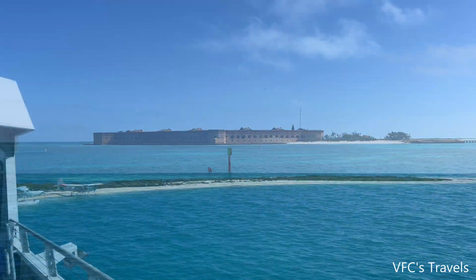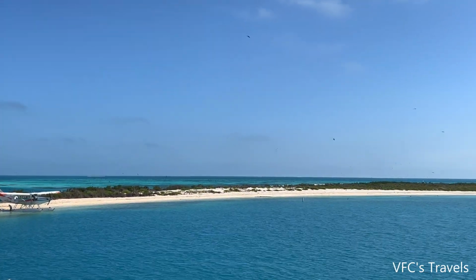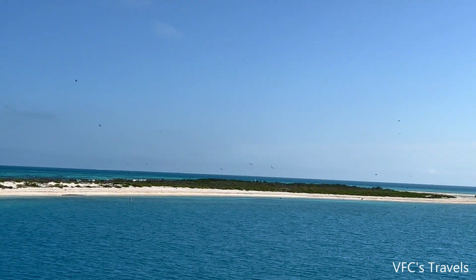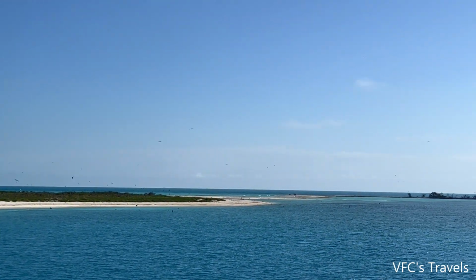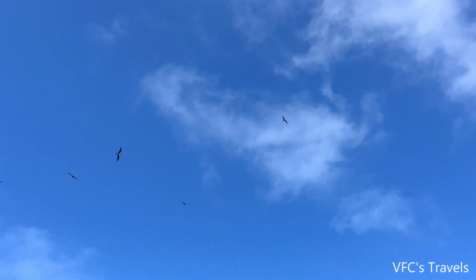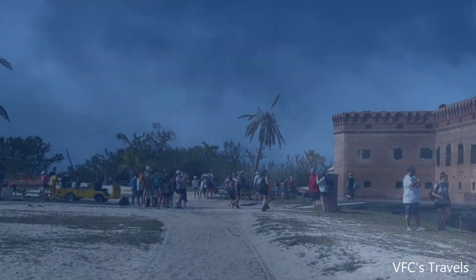The first thing you notice when you pull up here is all the birds. There's tens of thousands of birds that fly from Africa just to hang out at the Dry Tortugas during the springtime. Some people that are bird watchers and bird lovers come out just for these birds. They're absolutely amazing, and the amount of them.